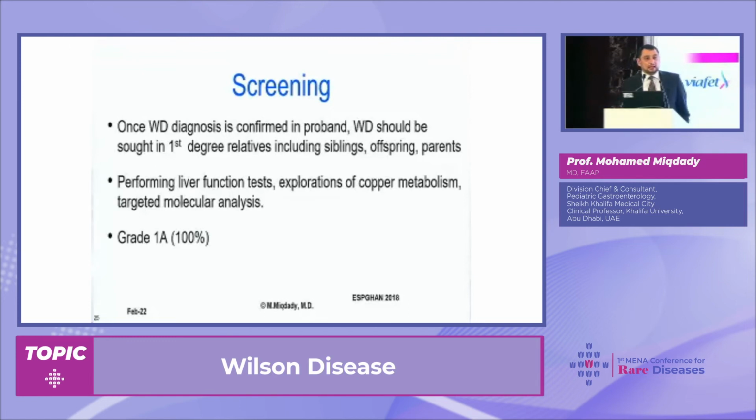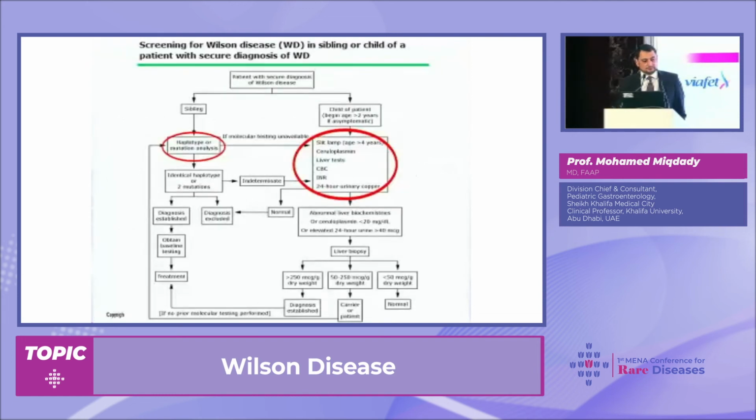the family has it. And so when you diagnose somebody, we screen the rest of the family, and that's the beauty of the disease. If you screen somebody and you diagnose them in the pre-symptomatic stage, you can almost reverse the disease and they can have a normal life and normal quality of life and a normal outcome. So please don't stop when you diagnose somebody with Wilson's disease.